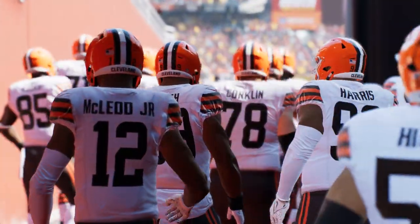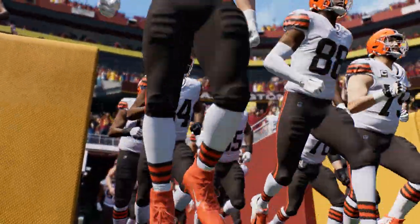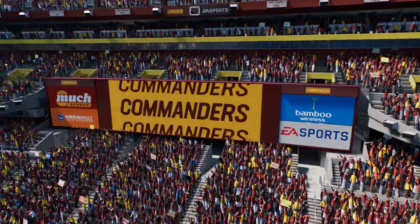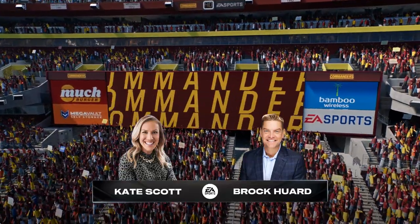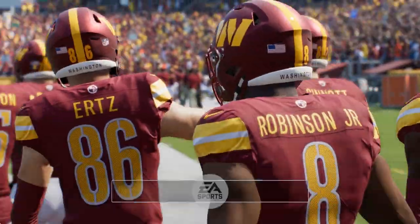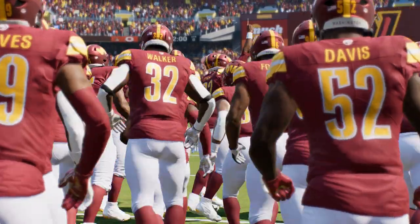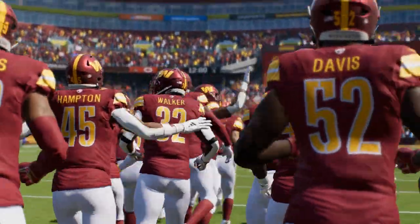Just outside of the nation's capital in nearby Landover, Maryland, we're getting a look at the enormous Commanders Field. Joined by a former NFL quarterback, off in the booth, Mr. Brock Huard. I'm Kate Scott. And Brock, because I know you had quite the big arm in your days with the Huskies and the Seahawks in Seattle.